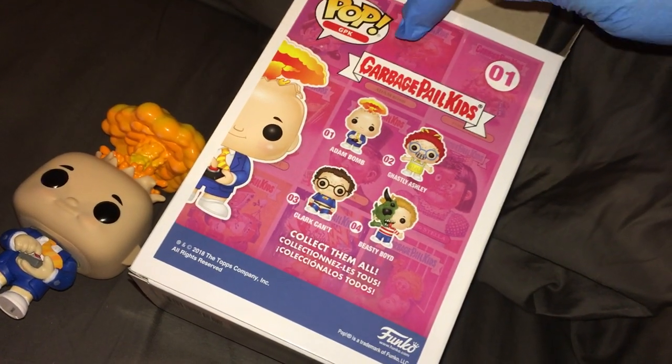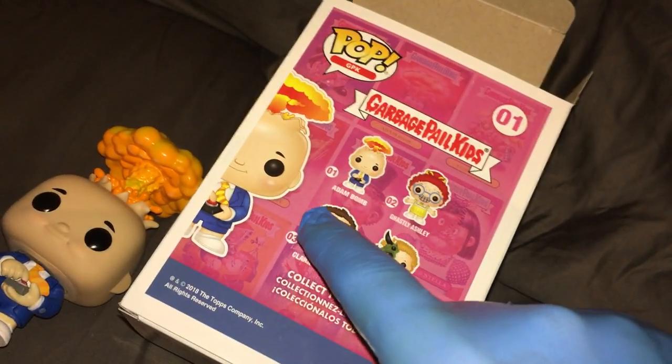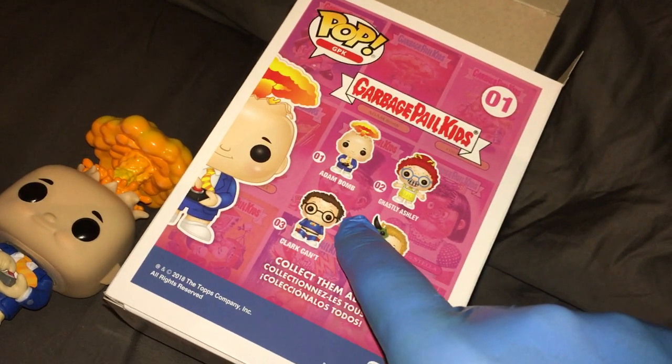That's Nasty Nick under there. Atom Bomb. Furry Friend. That's one of my favorites. Is that Hurt Kurt? Somebody's going to know what that is. Stinkin' Lincoln.